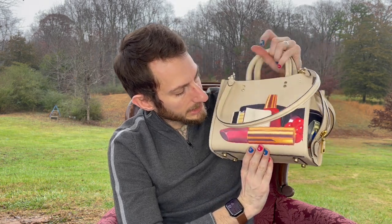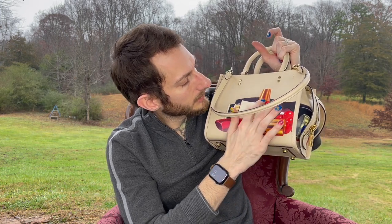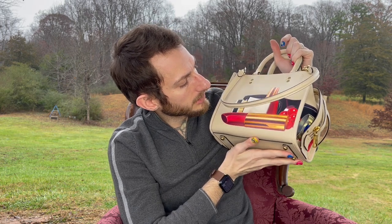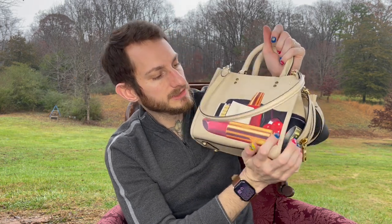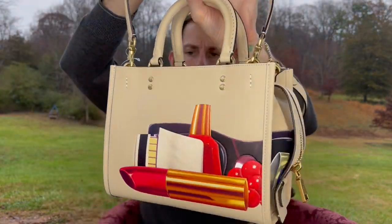This is so pretty. It actually has like a metallic gold here on the lipstick and on the top of this nail polish bottle. And then there's actual little sparkles here on the beads. I'm very impressed with the detail on this.